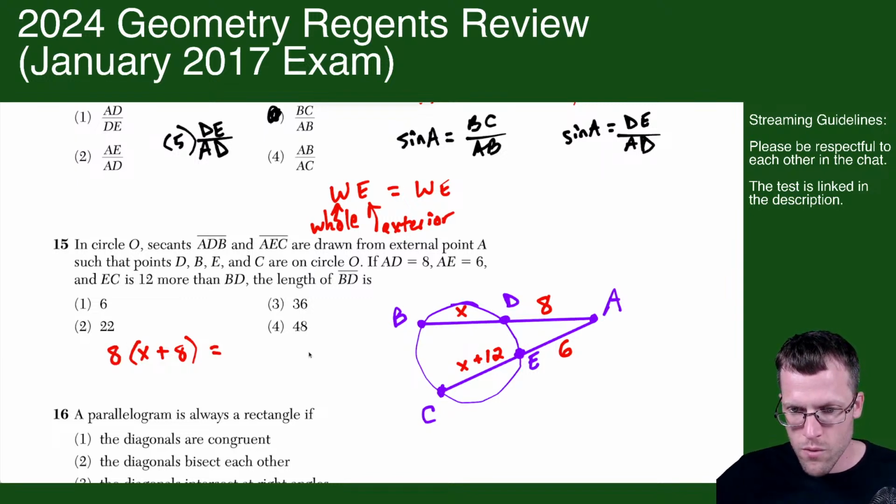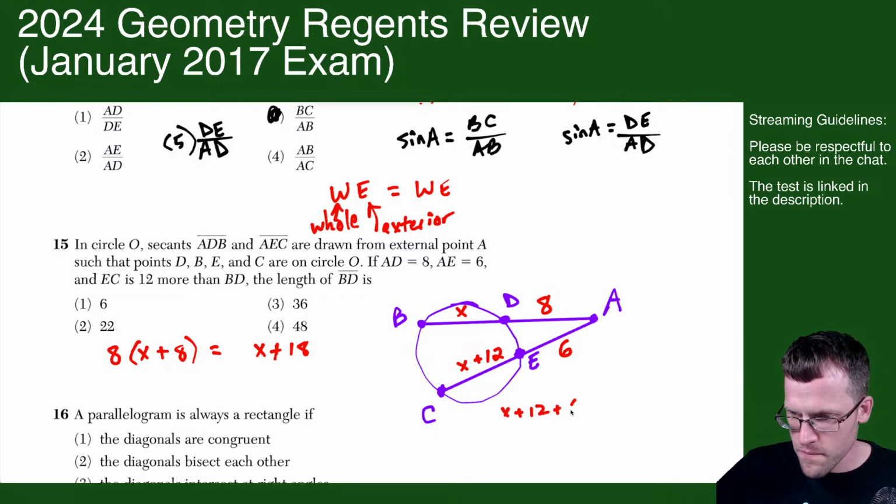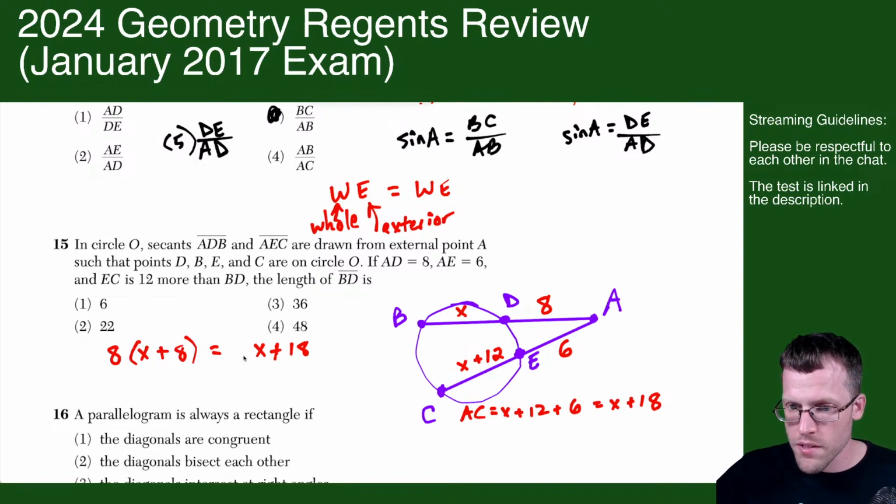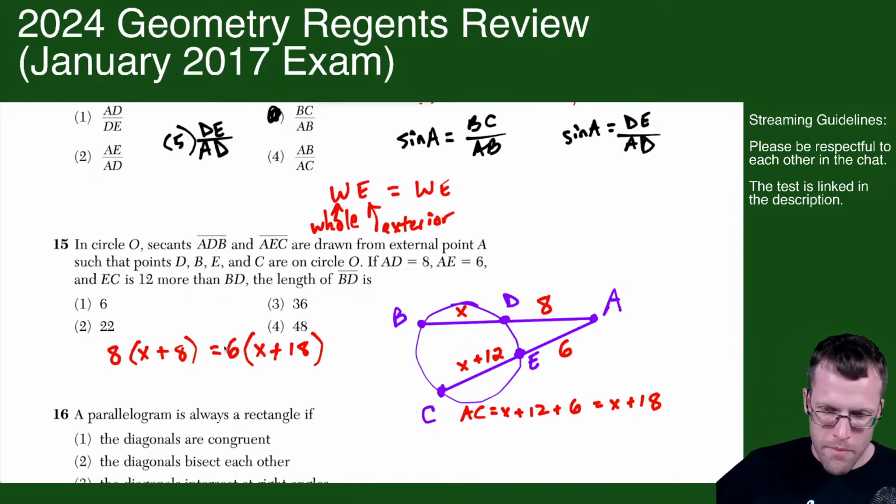And we could set this equal to the whole segment here. If I did X plus 12 plus 6, that would make X plus 18. Okay, see, I'm doing X plus 12 plus 6. That's the whole thing. That's X plus 18. That would be like saying the length of AC if we show that step. So that's the whole segment times the piece on the exterior, which is 6. All right, and then from here, it's just a matter of doing the algebra.